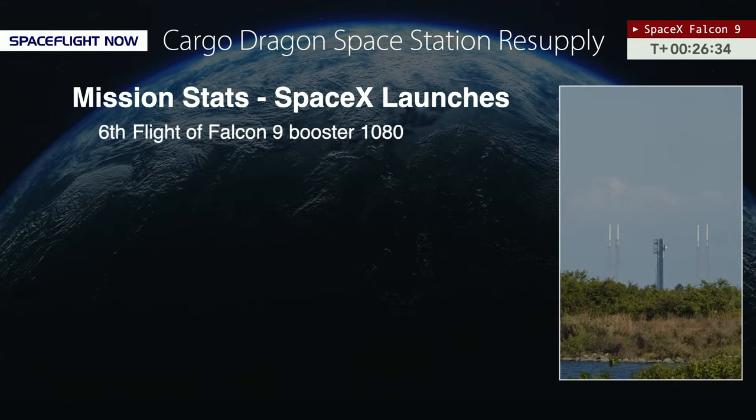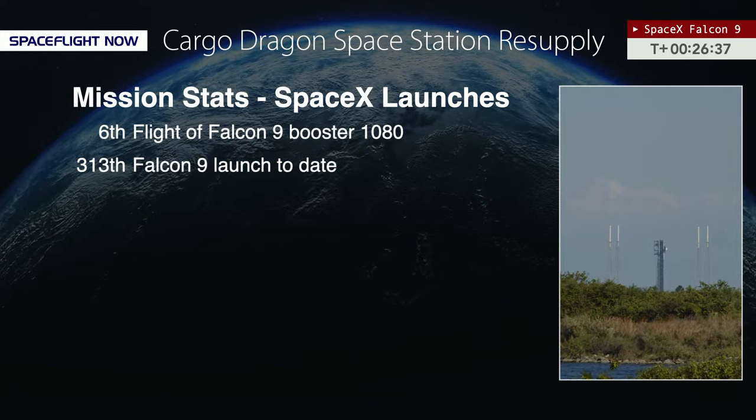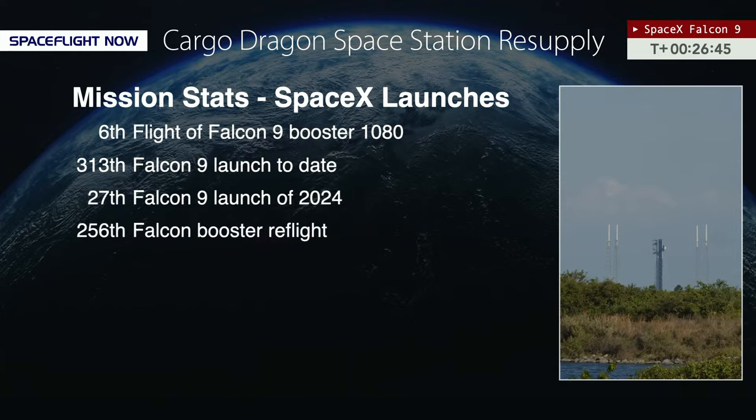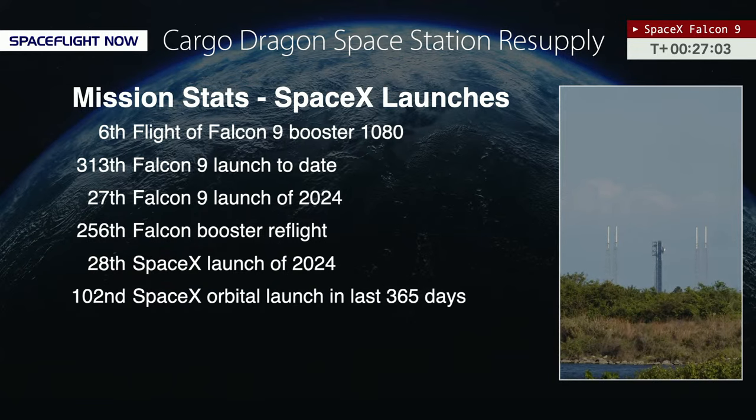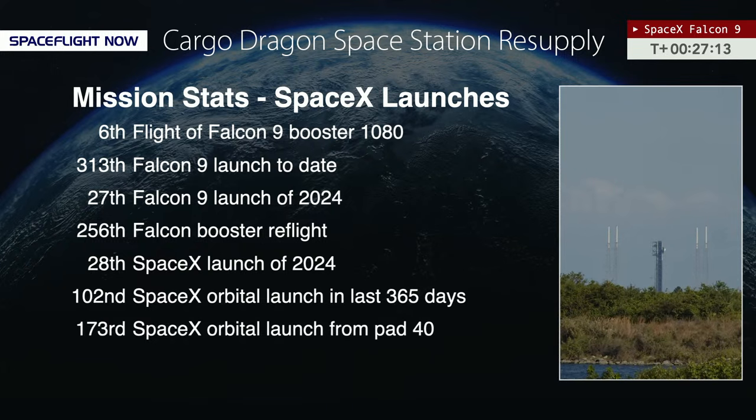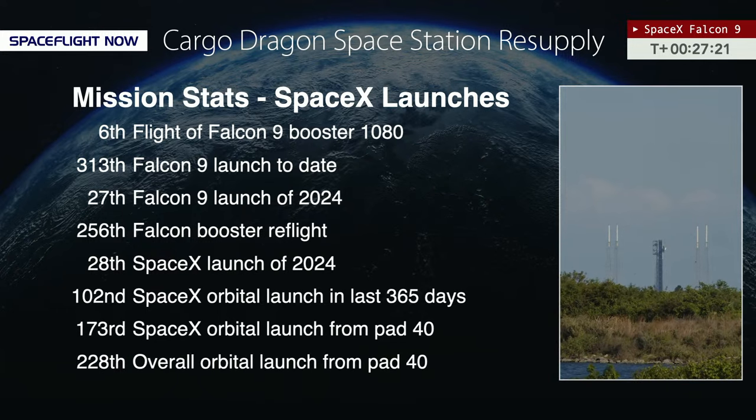the International Space Station. This is the 313th Falcon 9 launch to date, the 27th Falcon 9 launch of this year, and the 256th Falcon booster reflight. It's also the 28th SpaceX launch of 2024, counting the suborbital flight of the Starship vehicle earlier this month. It's the 102nd SpaceX orbital launch in the last 365 days as it tries to ramp up its launch cadence. It's the 173rd SpaceX orbital launch from Pad 40, and the 228th overall orbital launch from Pad 40.